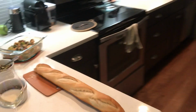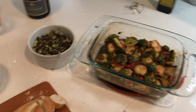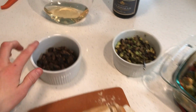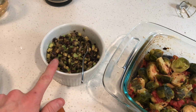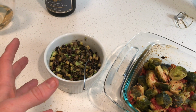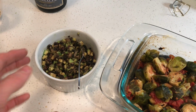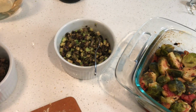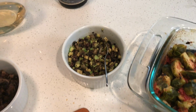Okay, so let's go take a look at the setup we have over here. So we've got a nice baguette. We've got these roasted mushrooms, which are going to be amazing. We've got an olive tapenade, which I actually just take a mix of olives from the olive bar at whatever store you're going to, chop them up, and then throw in a little avocado, and that's all I do. The avocado actually pairs with it really, really well. It sounds kind of weird, but it's actually really delicious.